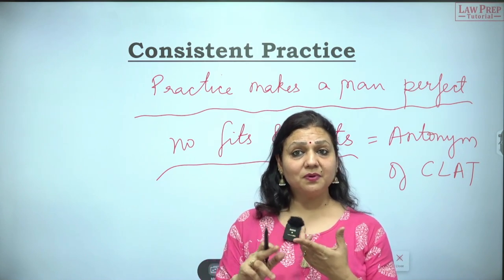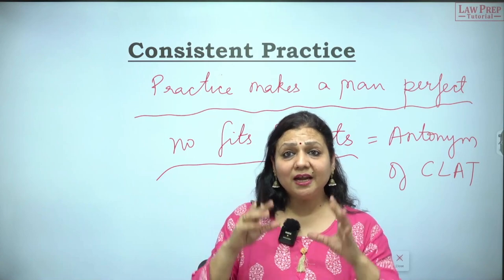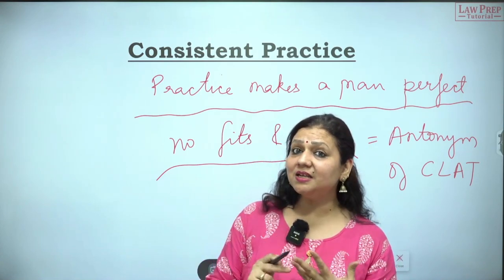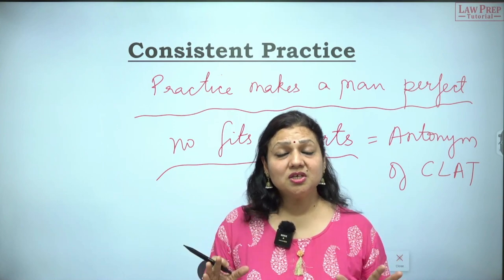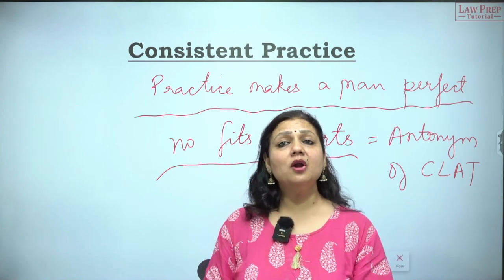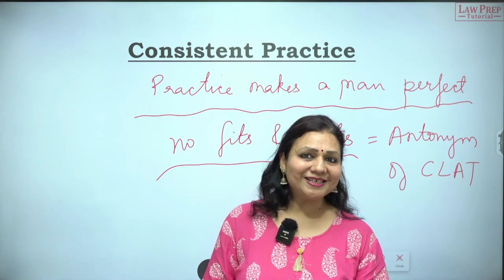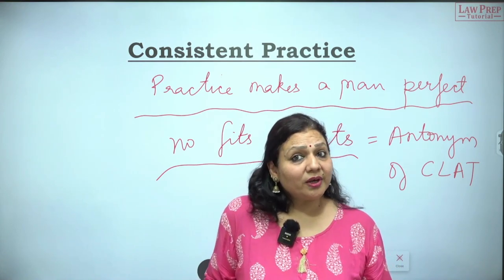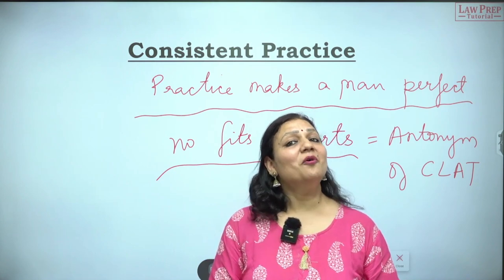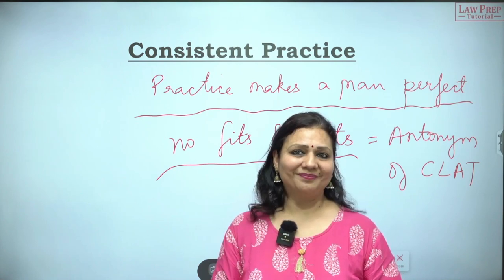Do the last year's papers, do the mock analysis, do the sectional test, and understand the psychology of the examiner. The questions are asked on title, central thought, main idea, inference, strengthening, weakening, paradox, boldface, assumptions, conclusions. Nothing more than that. And I can easily do it. Just remember one thing: I can and I will. Yes, I can and I will. Thank you.